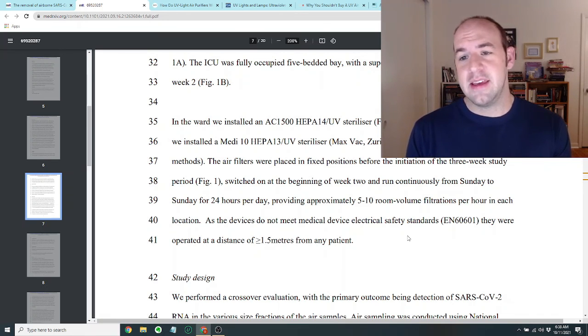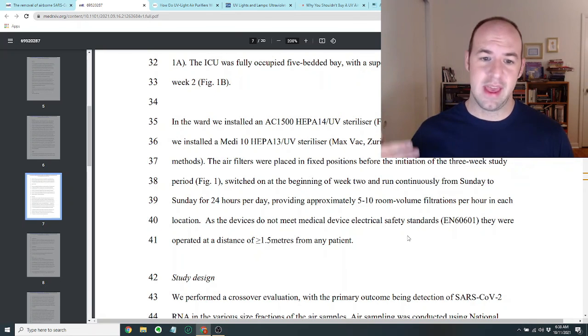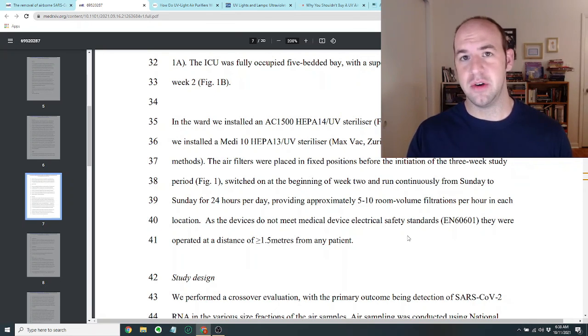My hope is that if this can be confirmed, this could be a really useful tool in terms of being put in schools and of course hospitals, which it already is probably. But I really think that this could be something that could make a big difference in terms of safety as people open up more and more across the globe.